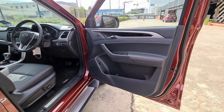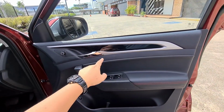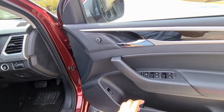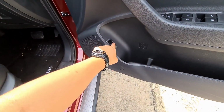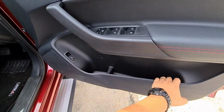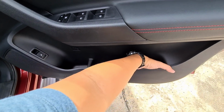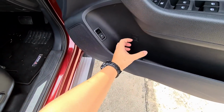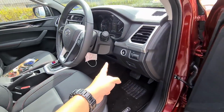So we'll check out the front, and see the door card. Once again, this same trim pattern here, very nice touch of flair, side mirror adjustment, power window switches, and remote release for the fuel lid, electric release, not bad. Okay, the door card has a very good pocket here. Inside here, it's not carpeted, but it's fine, and it's partitioned for you to accommodate a large bottle. Over here, that's the engine start-stop button.